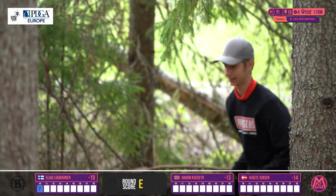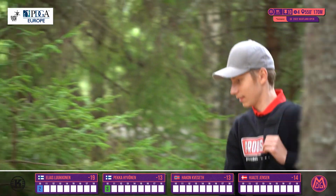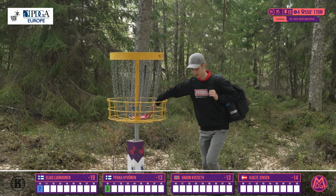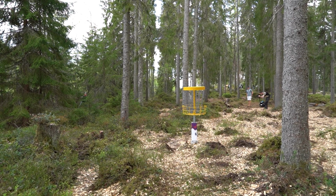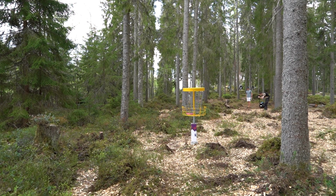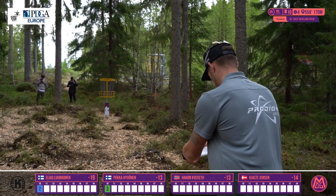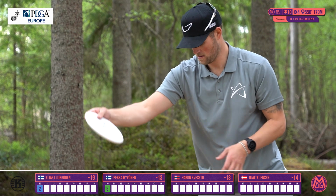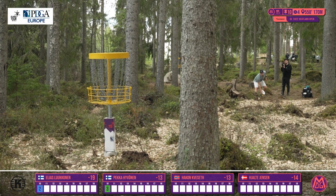Holy cow. Pekka throwing some craziness from the woods. I want to see a replay of that. Ricocheting off a branch. Total redirect, blind, from the bush, from the tree branch, and right in the chains. Great effort. That's huge. He's playing for position at this point. First, a scramble birdie from Pekka. Jeez.